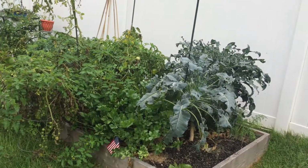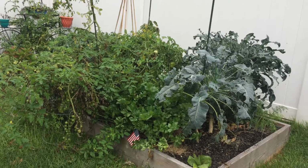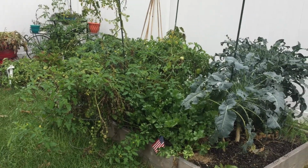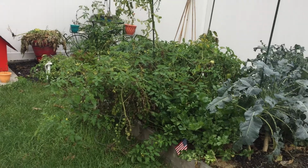What has happened since last week? Not a whole ton, actually. It's been chillier. Well, it was really, really warm, and then the temperatures have started to drop. So now I think it's in the 60s. It's been in the 50s. The cold weather things are really liking it. The warm weather things are definitely slowing down.